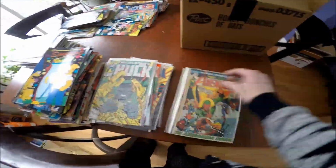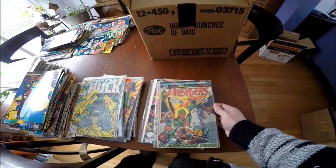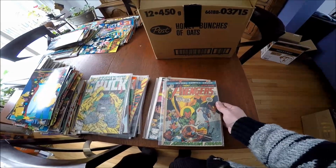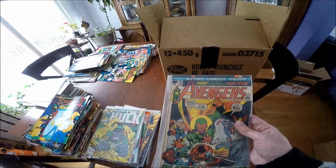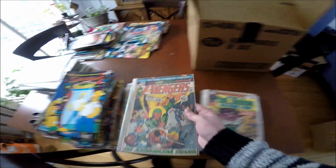More McFarlane art. This at the time was my oldest issue that I ever owned. I got it at a bookstore that was having a sale for hundreds of comics. Unfortunately, it's got writing on the cover. This is one from the Kree Scroll War. Very cool.